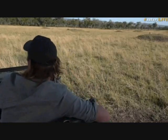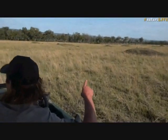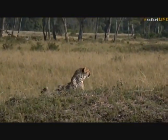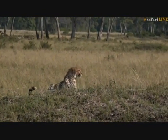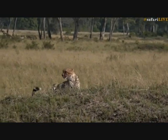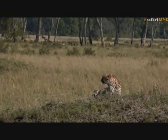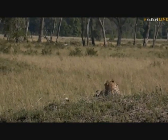Oh, I lost a cheetah. See, that's the thing. You look away for one minute and then she's gone. So we've still got the one on top of the termite mound next to us. The other one's obviously gone down. I wonder if she's going to head towards that island of trees up ahead. Now you're going to go join your sister. There are some ellies around as well.